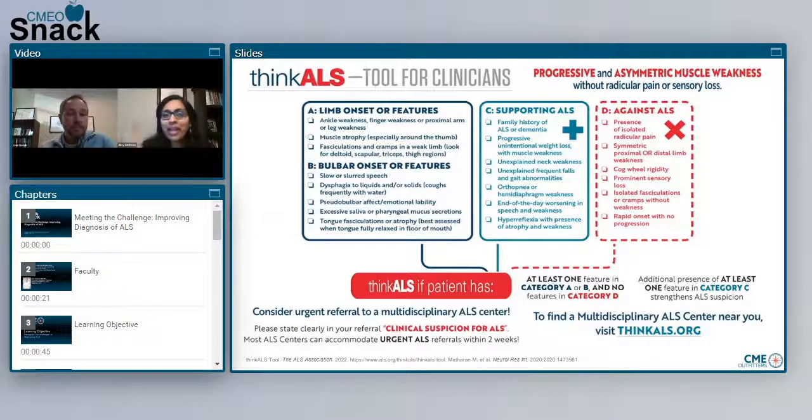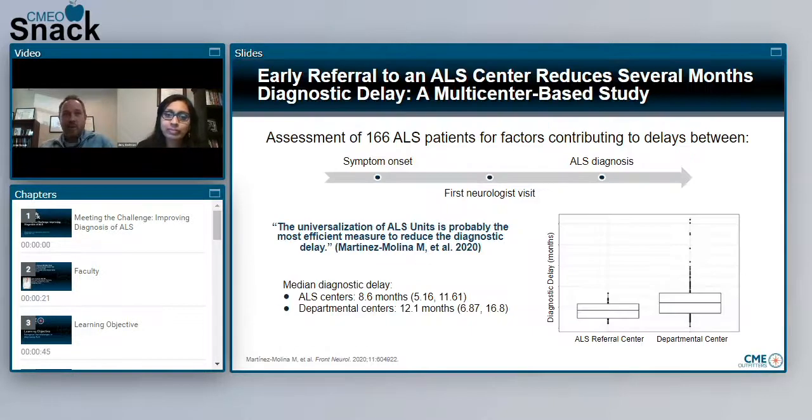Okay, so in the best case scenario, we got our Think ALS tool, the PCP or the outside physician refers to you within weeks instead of months, right? And gets them to you with the proper testing done. Why is that important, to get to a multidisciplinary center as soon as possible? Well, because I think we are going to consider it much sooner. If it's on our minds, we're going to work it up in a different way.